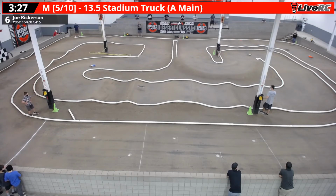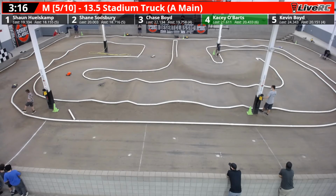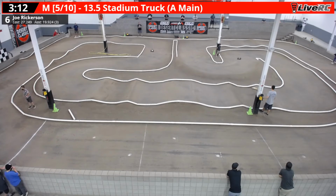Watch coming on the front straightaway. Chase, you'll have 1st and 2nd coming up on you. Watch back straightaway. Clear. Now Salisbury going to pull back into the top spot, Hulskamp in the 2. Watch coming on the front straightaway. It is clear. Going to put some water down after this race.